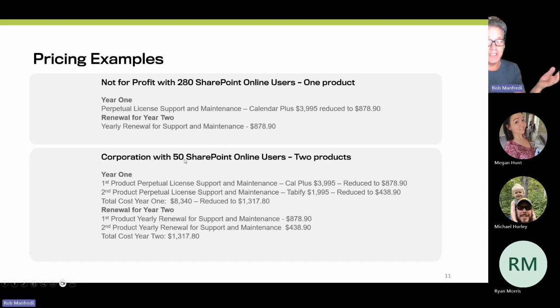So if you're a company with 50 or 75 users or 100 users, and you want to buy two products, let's say you want to buy Cal Plus for $3,995 and Tabify, which is another product we're going to see today, which is typically $2,000, your actual total cost in year one is $1,317, as it is for support moving forward. So what we're trying to do is make these products accessible to our smaller businesses, making it reasonable for our companies that are out there. If you're larger than this, we have a model that doesn't have any surprise costs or operational risks.